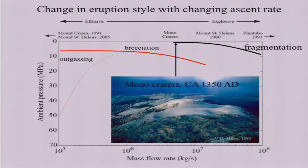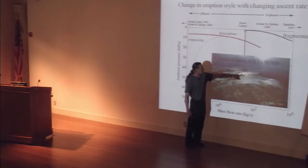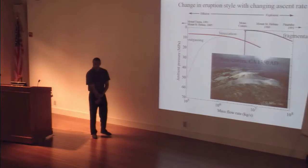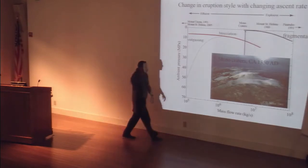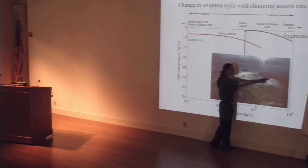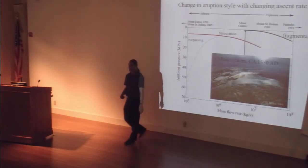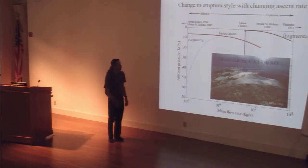If you look just south of Mono Lake, you'll see a chain of domes. There's one chain called the Mono chain, and there's another one called the Inyo chain. And all of these eruptions began with an explosive phase that deposited this pumice that you see, the white stuff you see right here. And then it was followed by an effusive phase to make the lava domes right there.